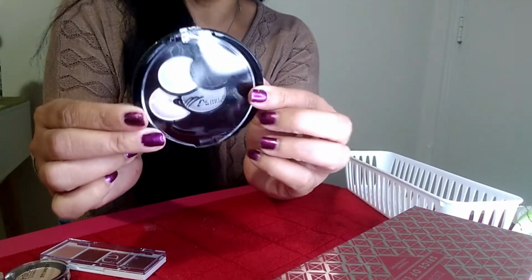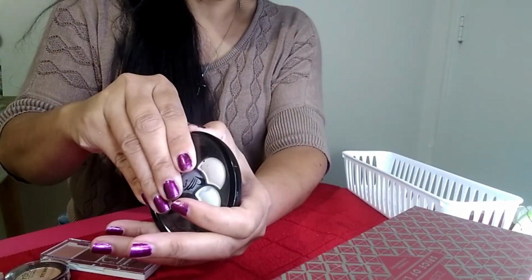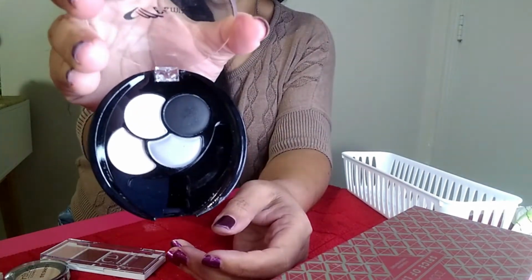This one, however, I'm going to keep. This one is a black smoky palette. I'm going to keep this one because this is good for, like, if I'm traveling somewhere and I know that I just want to put together a quick smoky look, I can just throw this in my bag.